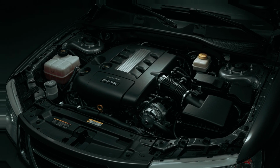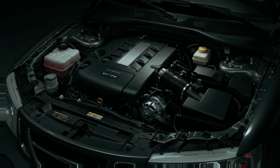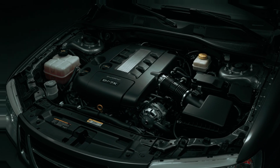And here's where things get even more intriguing: the safety tech. Standard driver assists include adaptive cruise control, lane keep assist, and blind spot monitoring. But the real standout is advanced stability control, which brings a taste of future mobility right into today's SUV.